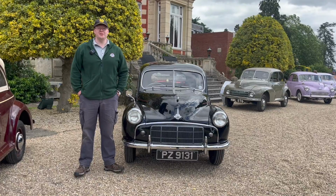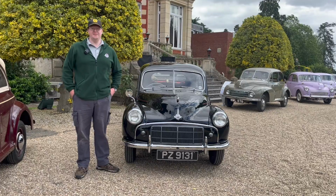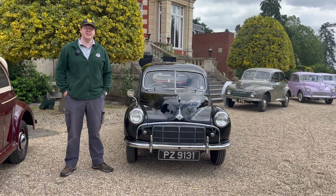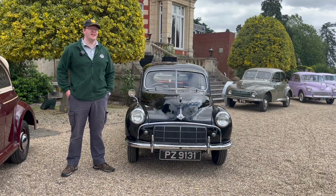Hello, I'm Stephen Gordon. This is my 1954 Morris Minor Series 2. I've come all the way from Belfast in sunny Northern Ireland, and I'm on display here at the 75th anniversary rally.